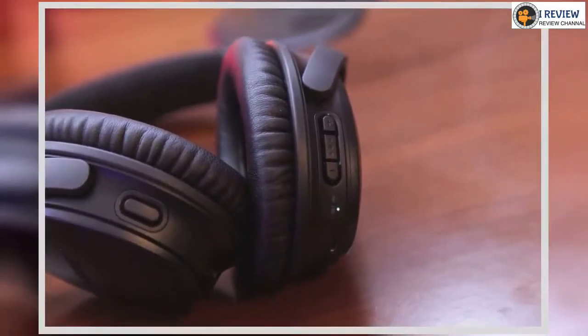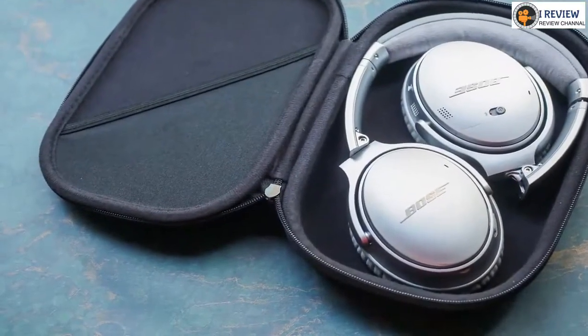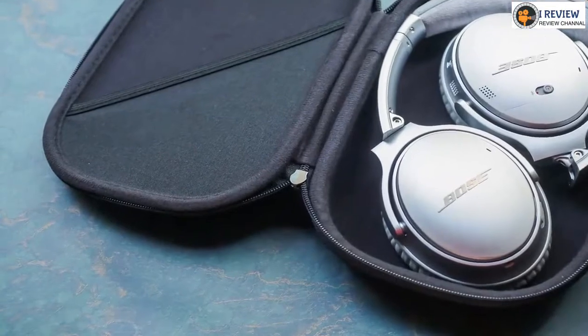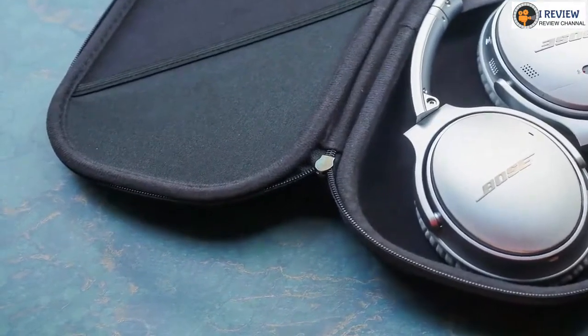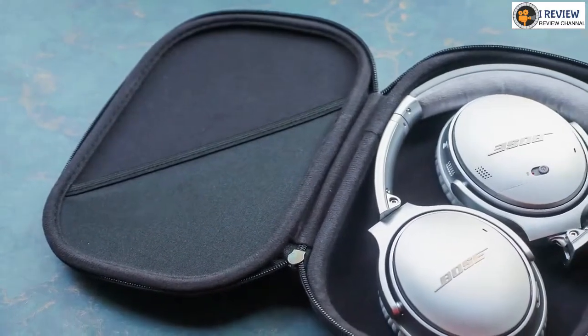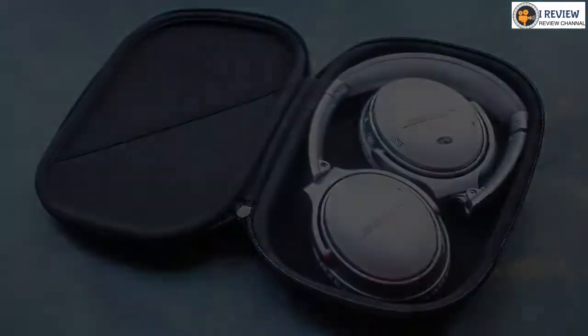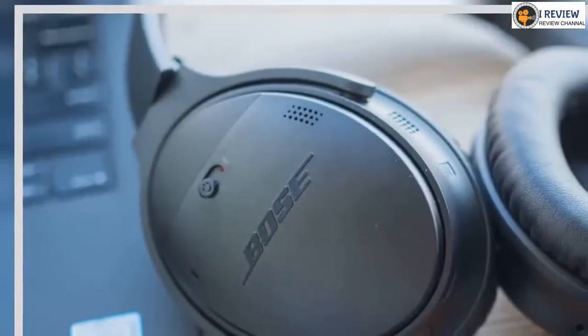The plastic build does help the QC35-2 North Carolina in terms of comfort, and we were impressed by just how comfortable the headphone was to use for extended periods. Although plastic doesn't feel as nice as metal, it does wonders in weight savings, which travelers will love on long flights.